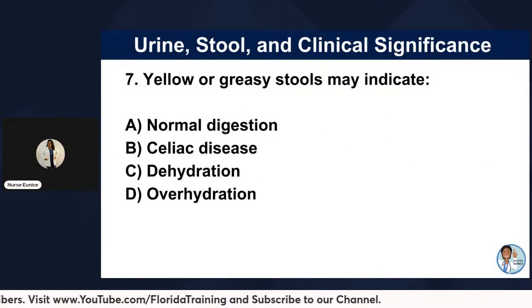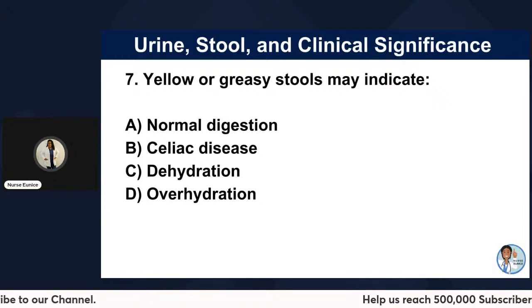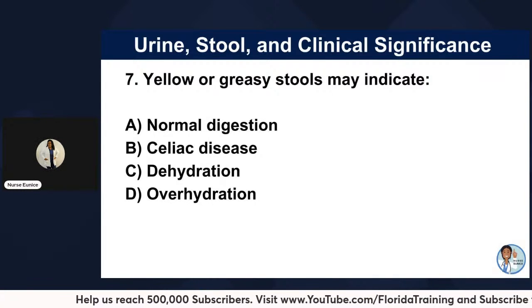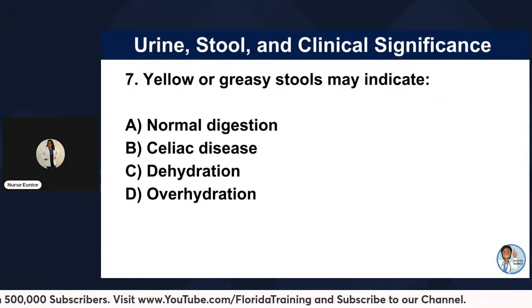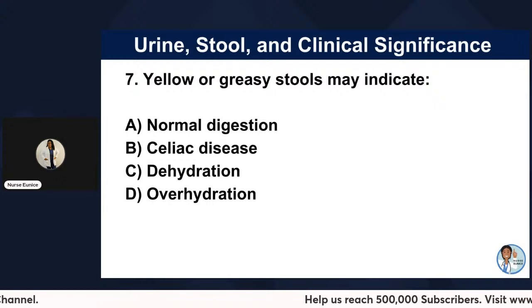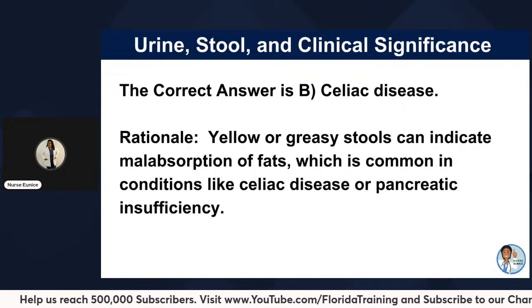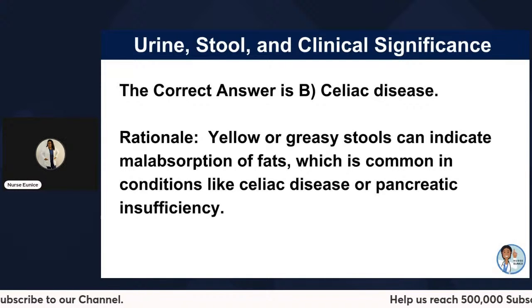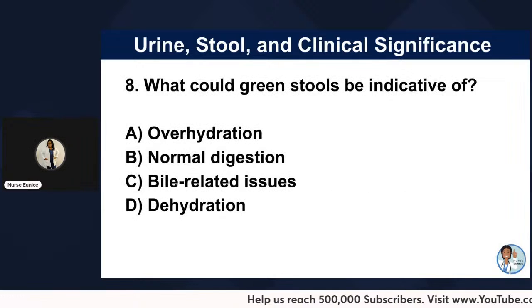Number 7, yellow or greasy stools may indicate normal digestion, celiac disease, dehydration, or overhydration. I want to give you all time to give the answer. Everyone has it correct. And Karen, you said it first. So, yellow or greasy stools are indicative of celiac disease, and that is from the malabsorption of fat, and also from pancreatic insufficiency. So I'm so proud of you.